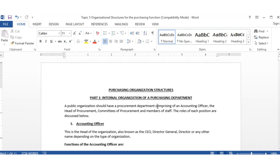So the internal organization of a purchasing department is basically to teach you how an organization operates.